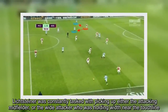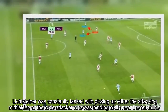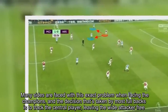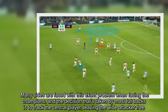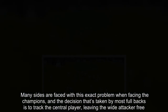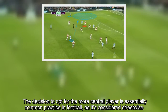Lichtsteiner was constantly tasked with picking up either the attacking midfielder or the wide attacker who was holding width near the touchline. Many sides are faced with this exact problem when facing the champions, and the decision that's taken by most full-backs is to track the central player, leaving the wide attacker free. The decision to opt for the more central player is essentially common practice in football, as it's considered streetwise.